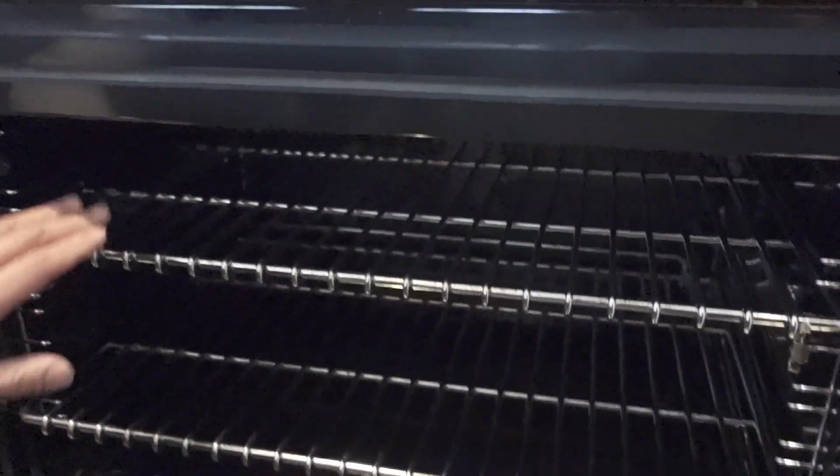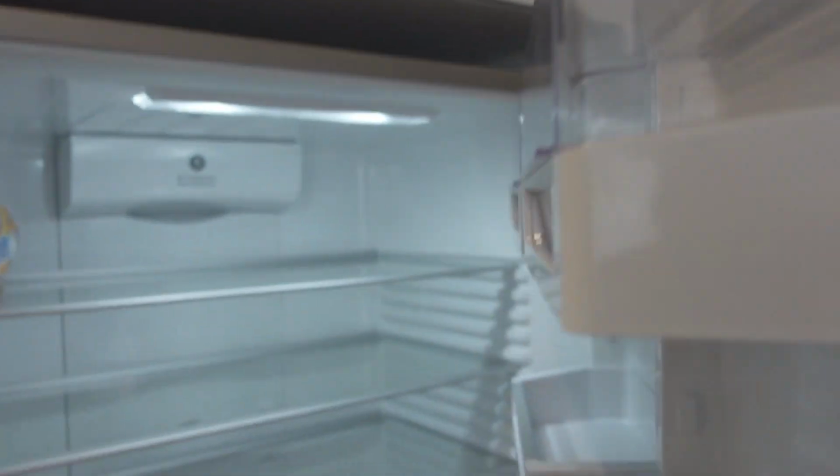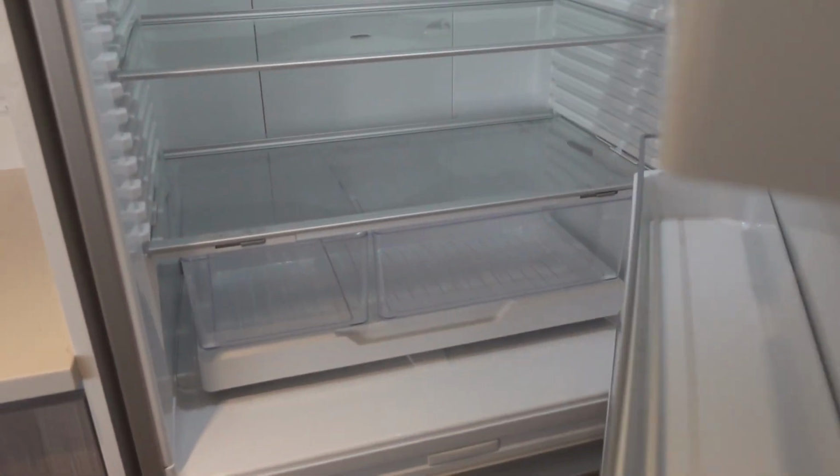Oven. Oh, 2 shelves. Oh, it looks very clean. Very, very clean. Definitely very clean, well maintained, and a strong hood fan as per usual. Yeah, you can hear how loud that is. Lots of cabinetry. We have a nice big fridge, Fisher and Paykel. Very, very clean with a freezer underneath.